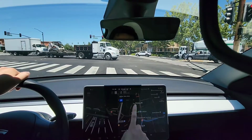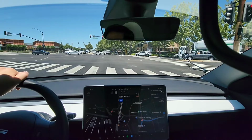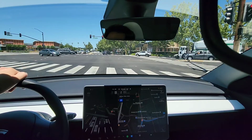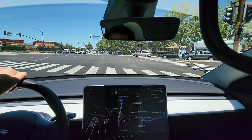I wish they had a thing where I can recalculate it just by tapping there, so that way I can tell it where I want it to go. I don't know what it was going to do. It was about to just jet forward into there. But we'll see.